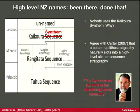What we're doing isn't brand new. It's no surprise to discover that it's actually been tried and done before. The person that's been instrumental behind this picture is shown here. It's Bob Carter, ex of Otago University. Over the decades, Bob and colleagues have offered this high-level scheme along these sort of lines.